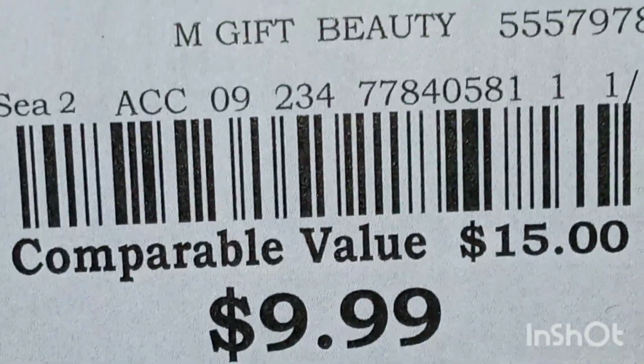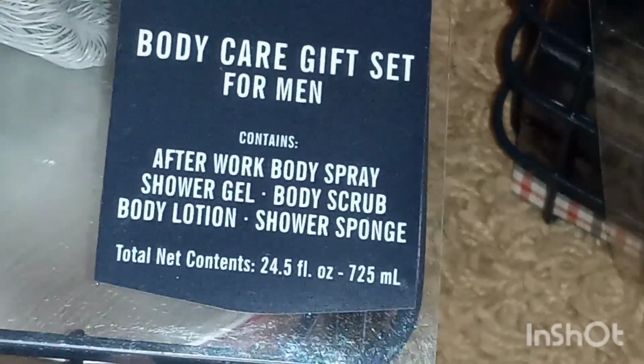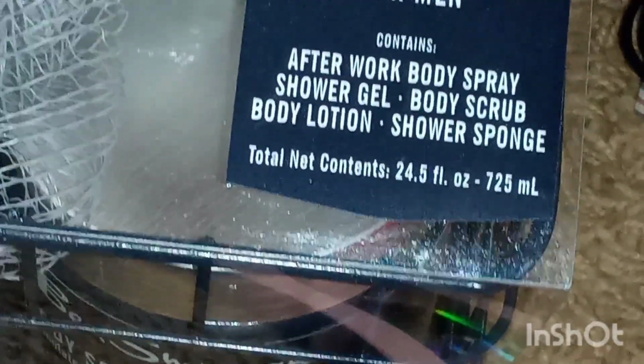This was normally, I'm all out of frame, guys. This was normally $9.99. This was ringing up $1.49. And I have two of them. This has the body care set for men. It has the body spray, the shower gel, the body scrub, body lotion, and the shower sponge. I have two of those.